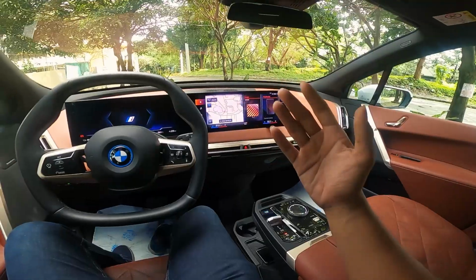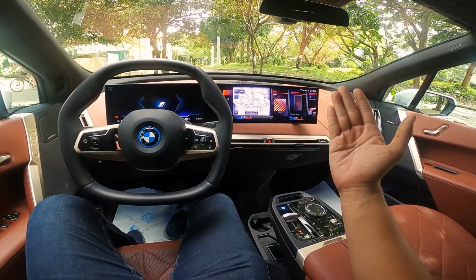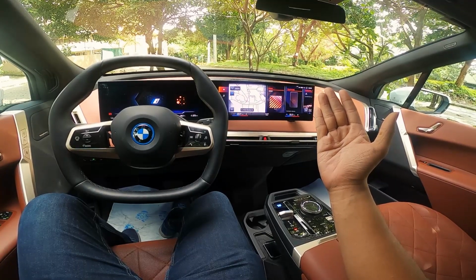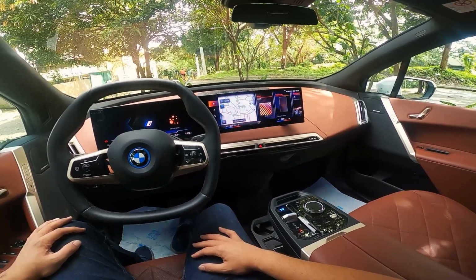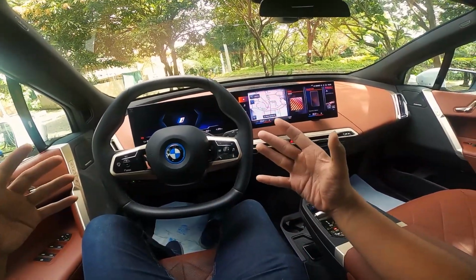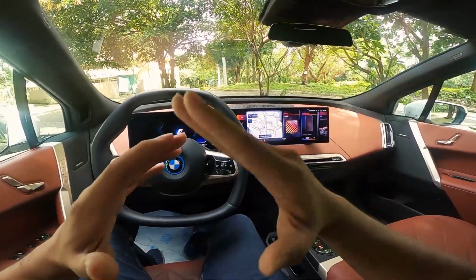Which could be an inconvenience, but BMW's voice recognition software is pretty good. So I can just say, hey BMW, set the temperature to 22 degrees. I will set the temperature to 22 degrees Celsius for the driver. Hey BMW, please lower the fan speed. I will reduce the blower output for the driver. So it's very intuitive. You don't really have to memorize commands. It understands basic English. Like one time I couldn't figure out how to turn off the lights, so I just told the car to turn the lights off for me, and it did exactly that.